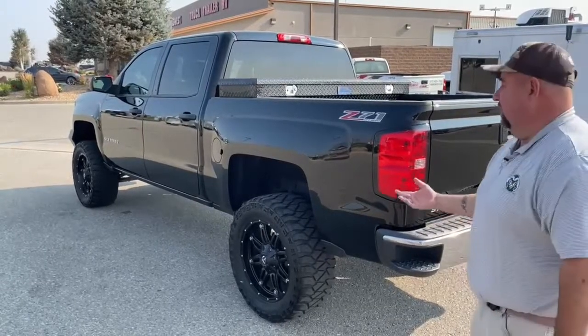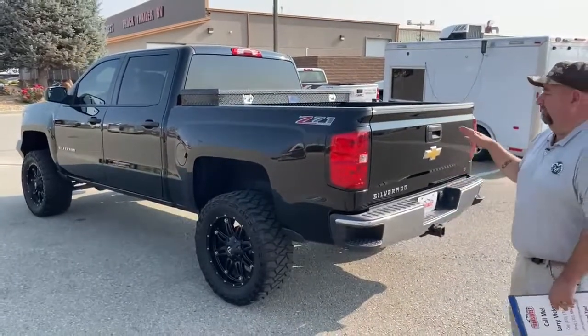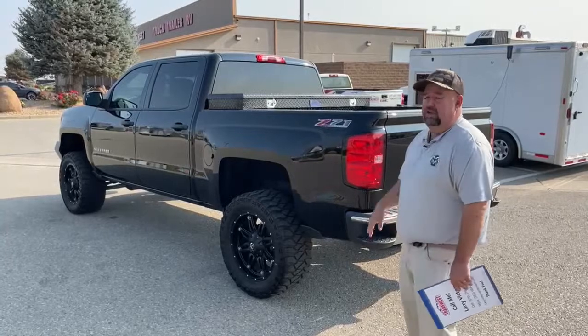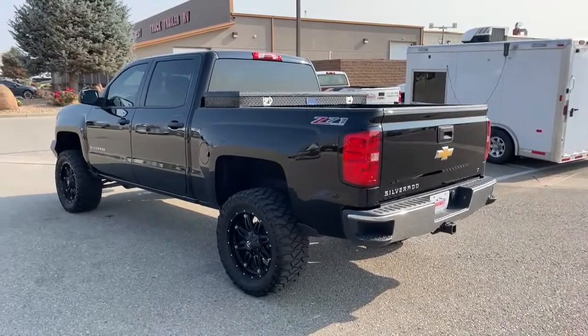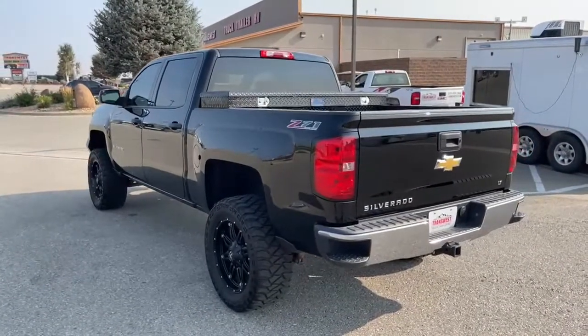For example, underneath the truck is plated entirely. So if we're going off-road, if we hit a rock, things of that nature, it's not going to do any damage. In addition to that, it has hill descent. So when we're coming down, we can press that button to make life easier on us and the truck as well.